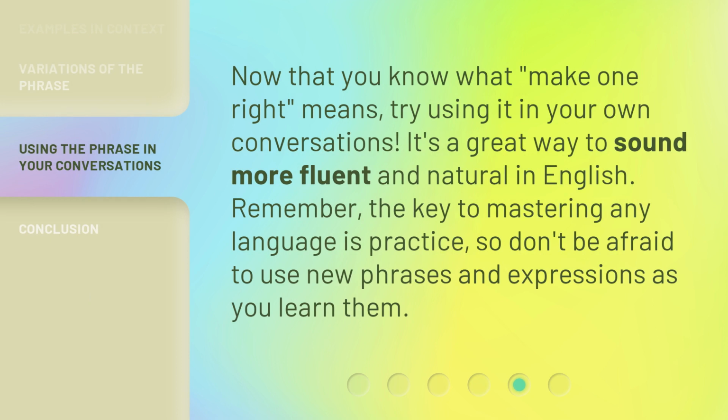Now that you know what "make one right" means, try using it in your own conversations. It's a great way to sound more fluent and natural in English. Remember, the key to mastering any language is practice, so don't be afraid to use new phrases and expressions as you learn them.